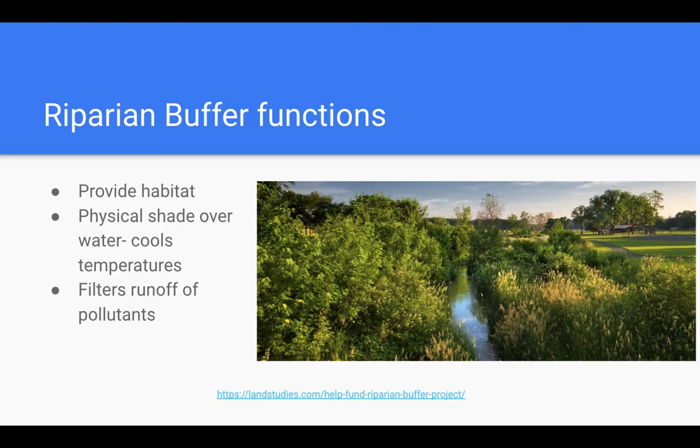Probably the single most important service that riparian buffers provide is the filtering of pollutants from runoff. Especially nowadays and in New Jersey, pollutants like nitrogen and phosphorus, as well as pesticides and herbicides, are prominent in runoff, which all ends up flowing into our streams and ultimately our drinking water.